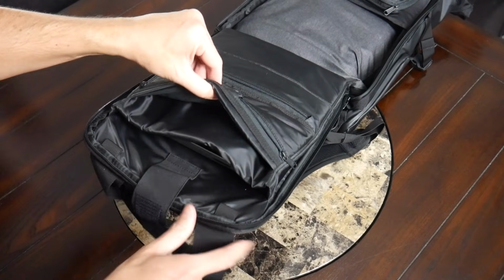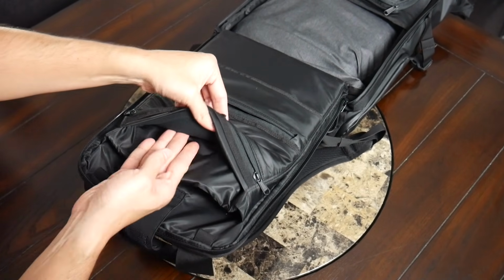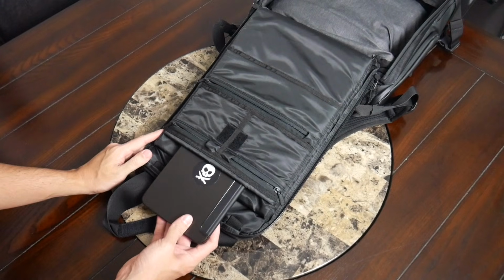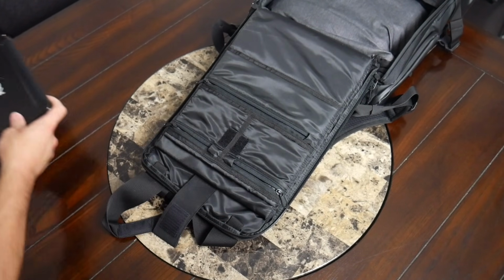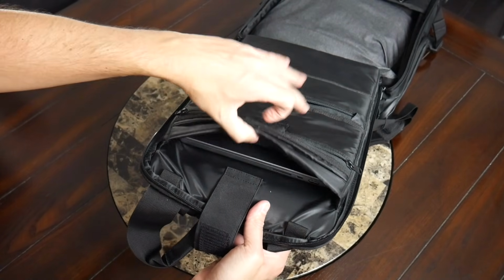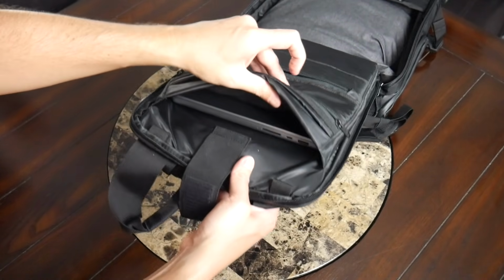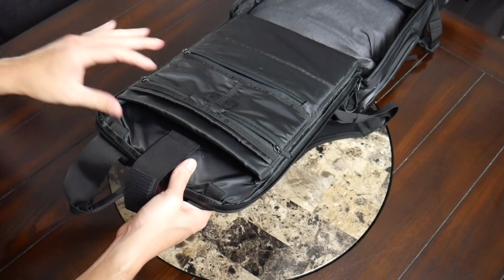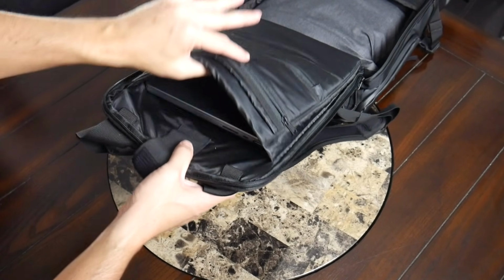And I like that this tablet sleeve offers a nice amount of padding. You have a soft lining on the inside, plenty of space for a full-size tablet. I have an iPad mini which fit in there again, and then on the back here I have my 14-inch MacBook Pro. A 15-inch laptop should fit, but the 16 inchers might start to feel a little bit tighter. I think it'll still fit, but just something that you want to keep in mind.